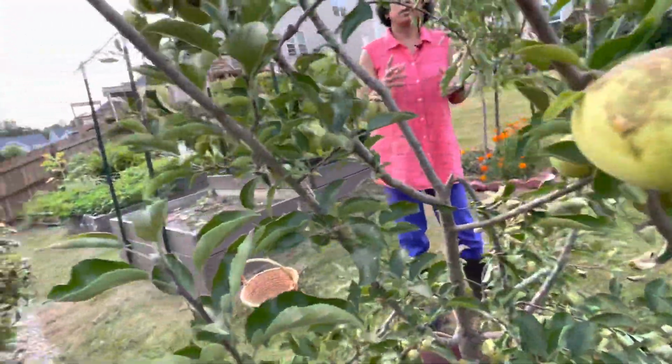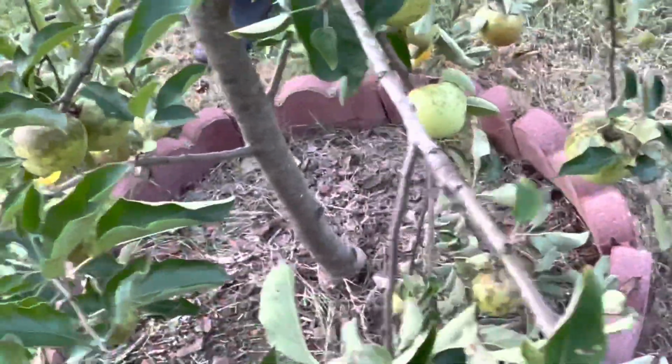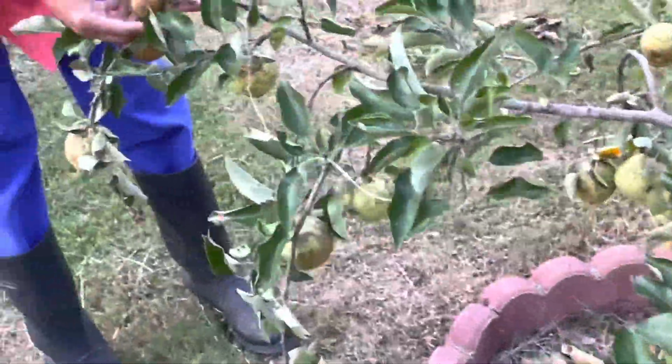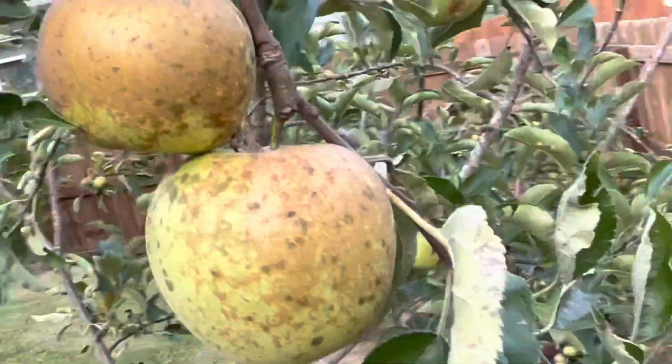So every day, but now I noticed that the fruit is getting too ripe and it's time to harvest. You can see some fruits have fallen down and some fruits were eaten. You see this fruit is almost decaying. So I don't want to waste my fruit. I thought, let me harvest everything, and this is the time to harvest.